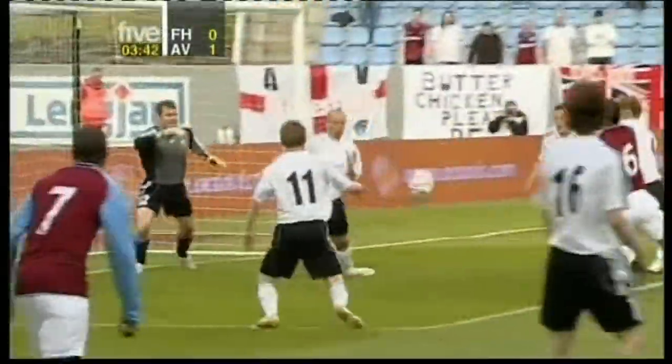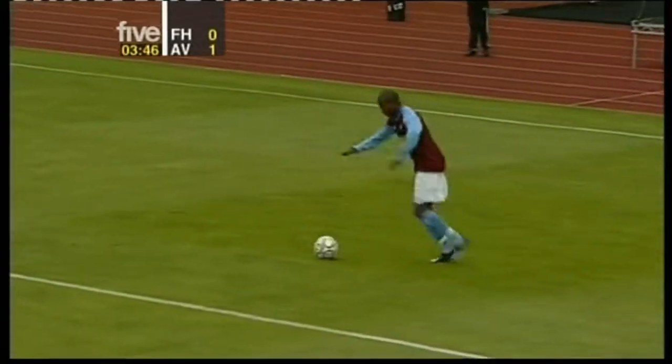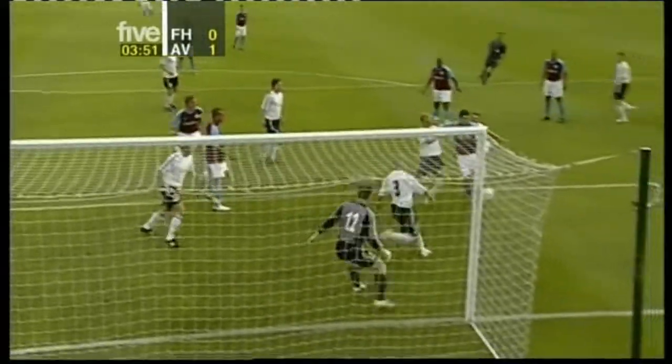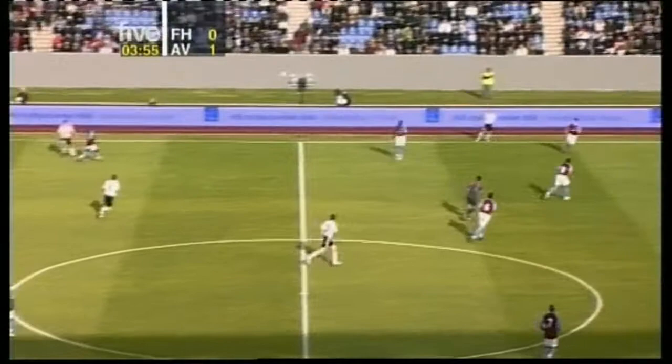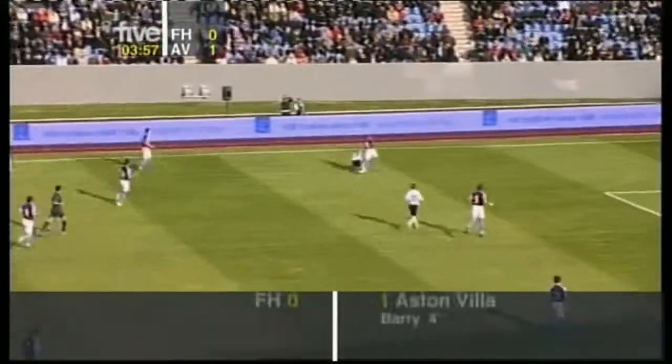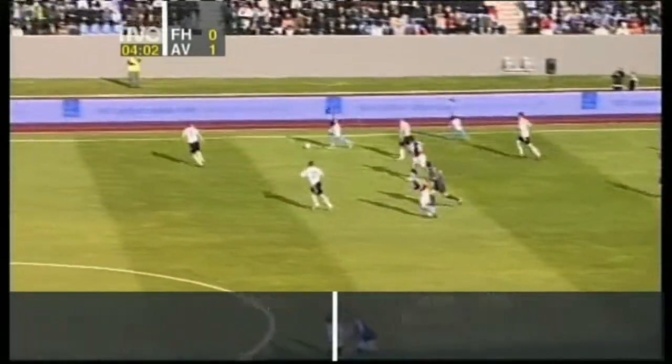My word, my word. How many white shirts were there? How many chances did they have to clear that before Gareth Barry eventually touched it in? It was almost an apologetic touch, wasn't it? It wasn't as if they'd opened anything. It was just a question of so many people, you could almost say too many there, and none of them were really taking a positive action.